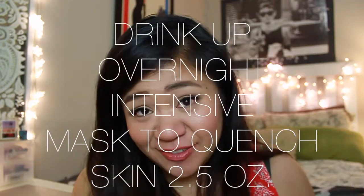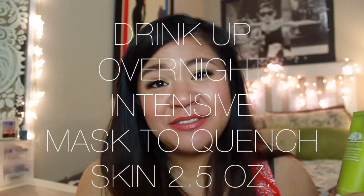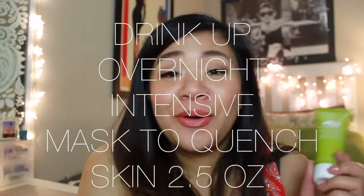Okay, so after that, your face feels really great, but your face feels really dry. And so immediately after that, I used the Drink Up Intensive Overnight Mask, and it's, oh my god, amazing. This stuff is insane. I have never tried an overnight mask before, so I was wondering, is this just a night cream, or a really intense cream in general, or an oil? But no, it's actually really different, and I really enjoyed it. It says overnight mask to quench skin's thirst twice a week or as desired. Gently massage onto clean skin at bedtime, tissue off excess.